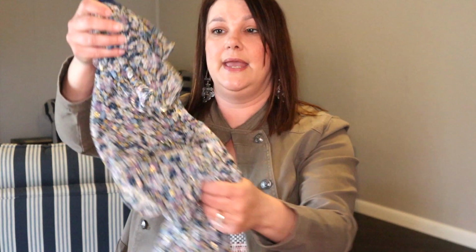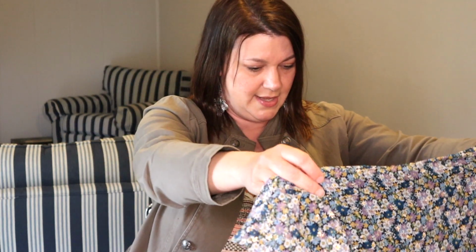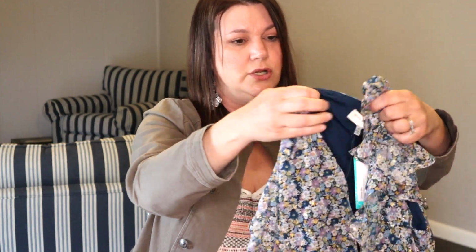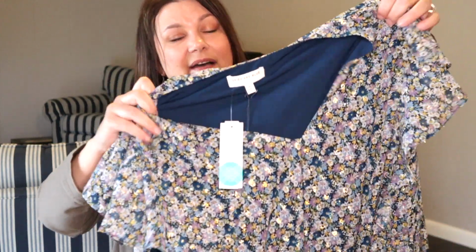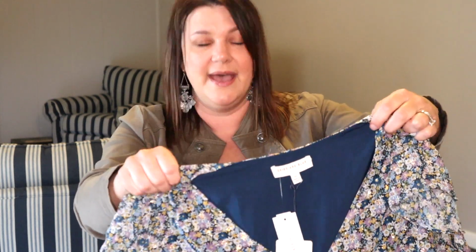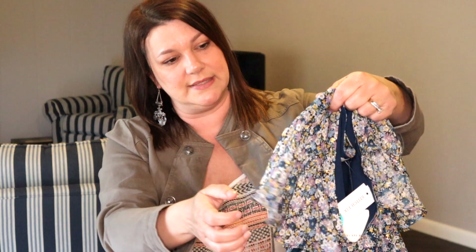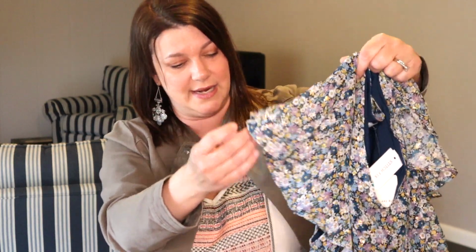Then we have, let's see, this is Skies Are Blue, curvy. This is a tiered dress. So I picked this, I've seen this a couple times in the Shop Your Looks. It looks a little different in person than what it does there on the screen. It's more of a blue tones and purples. And I'll get a little closer so you can see this. And it has some gold flecks in it as well.